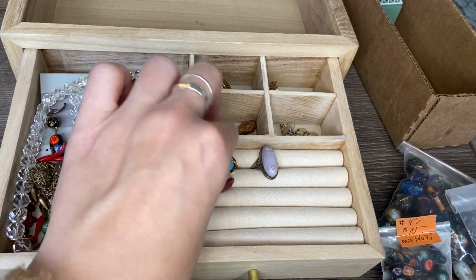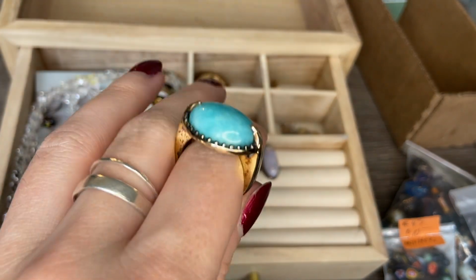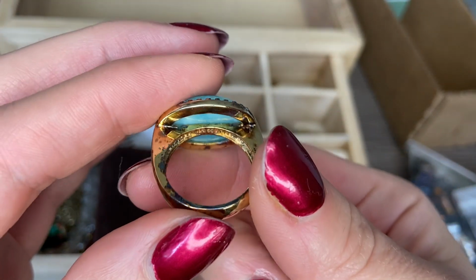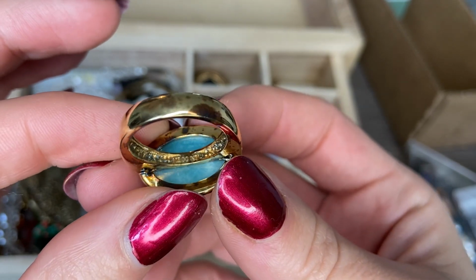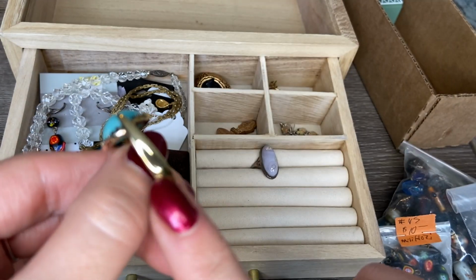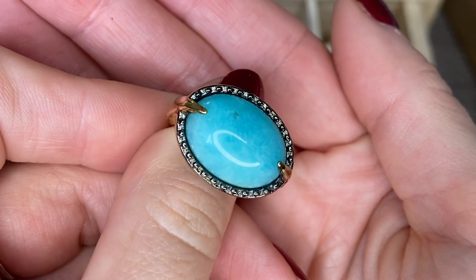Okay, now let's open up our tray here. So the first items here, this little ring was in their trays of rings that were between $2 and $4. I went through all of them and noticed that this was a natural stone and that this was very tarnished. When I looked inside, it is marked 925 India. So it is sterling. It does have some tarnish on it, but I started to clean up this side, and you can see it's cleaning up really, really beautifully. It's sterling with a gold overlay, and this is a beautiful Amazonite stone.